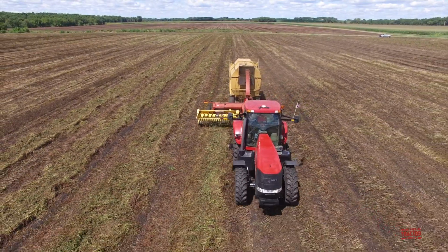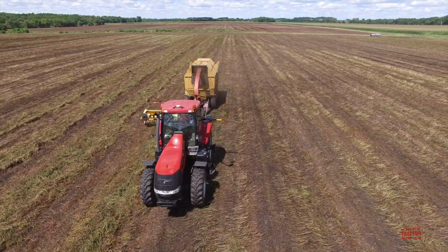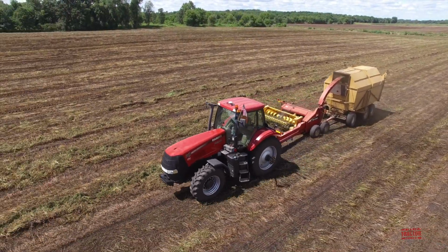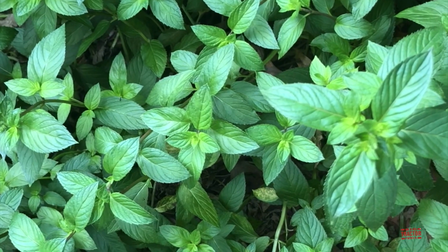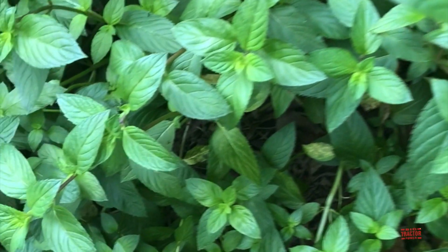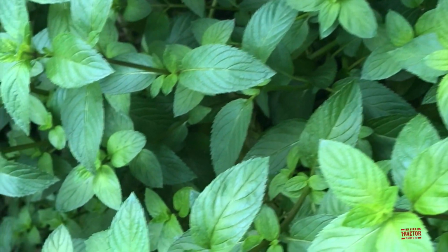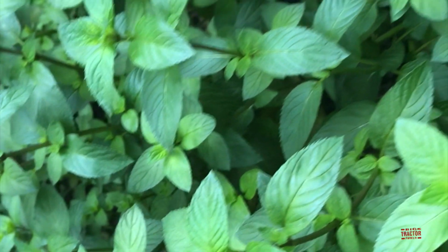Big Tractor Power fans, this video comes to you from a south central Wisconsin mint field that is being harvested. Mint is a green leafy plant that grows close to the ground, and its leaves can produce oil that helps flavor some of the favorite products that are on store shelves.